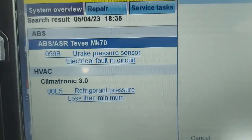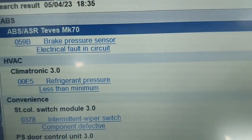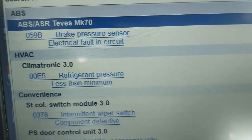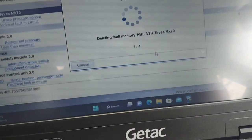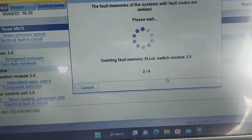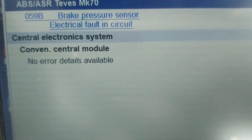So we can see here on the ABS, it's a brake pressure sensor electrical fault. That's a 059B. Okay, I'll delete the fault because I just want to see which ones will stay. Okay, the other one is gone.